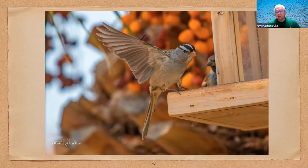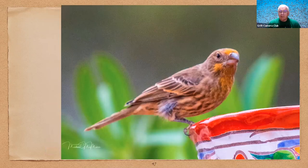And again, these are not something I'm going to show to anyone other than in a lecture like this, to show you what you can do for practice in your area. This, believe it or not, is a house finch. It's not that sharp, please forgive me. It's kind of soft. When something is not real tack sharp focus, it's called soft. And this is definitely soft.